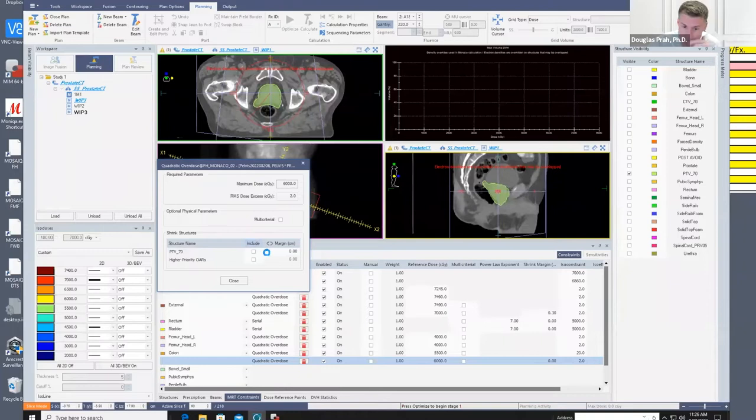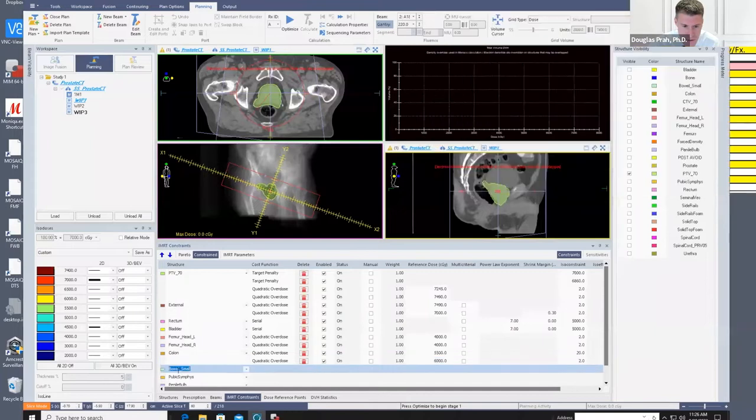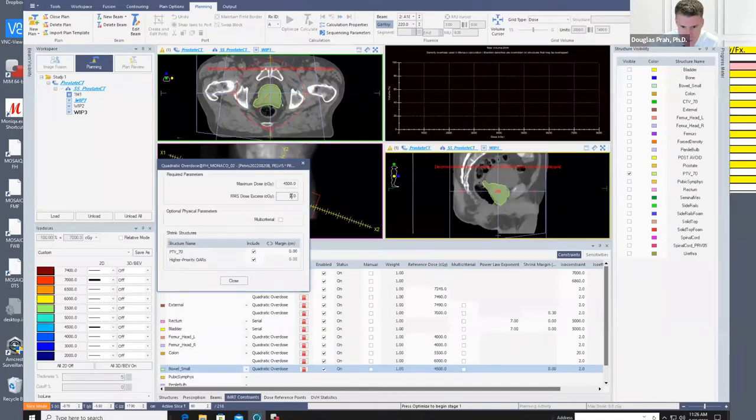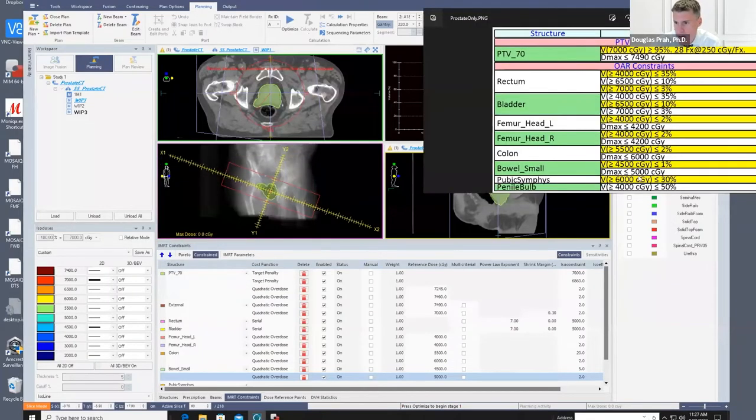And we will turn these off. So this will control max point dose. And then let's see, we've got something similar for the small bowel, 45 less than 1, and then a max of 50. So maybe we'll start with something like 5 on that. And then I believe we had 5,000 on there. And then the pubic symphysis and the penile bulb.